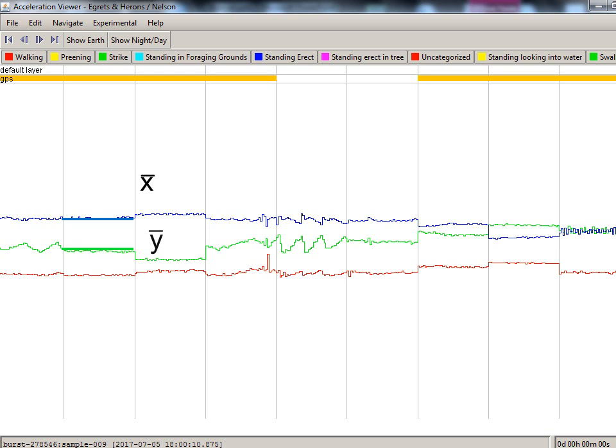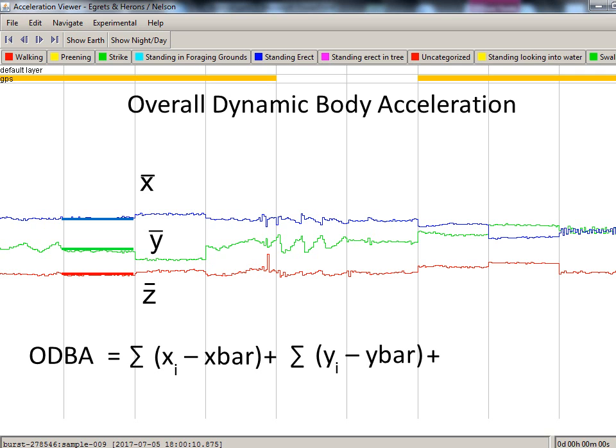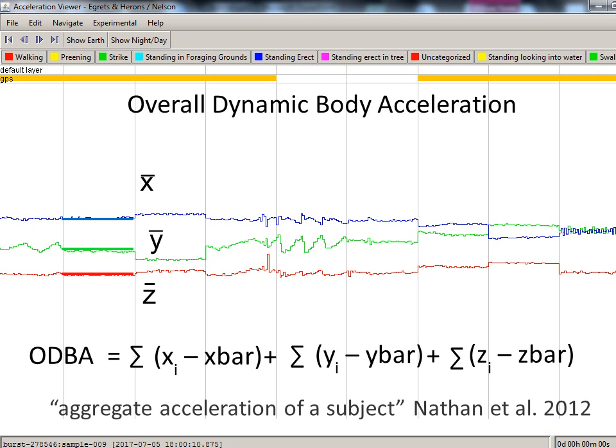Or for the green line, how much front and back activity there is. And for the red line, how much side-to-side activity there is. And then we can define an index called the overall dynamic body acceleration, or ODBA, that is simply the sum of the variation of each individual x from its mean added to the y from its mean and the z from its mean. And this gives us an overall measure of how variable these lines are, or an aggregate acceleration of a subject. It is a unitless value.